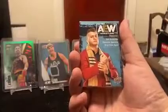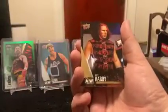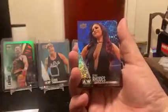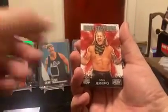Next pack, we have MJF, Penta, a gold Matt Hardy, a pyro for Brandy Rhodes, main features Chris Jericho, Colt Cabana, John Silver, and The Blade.